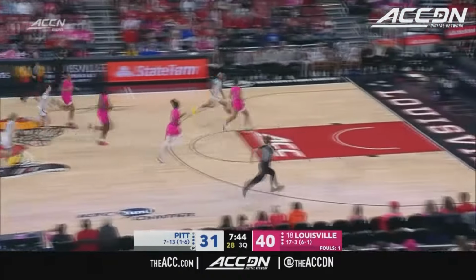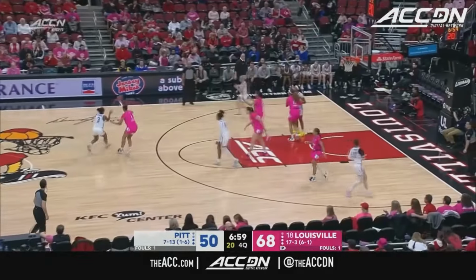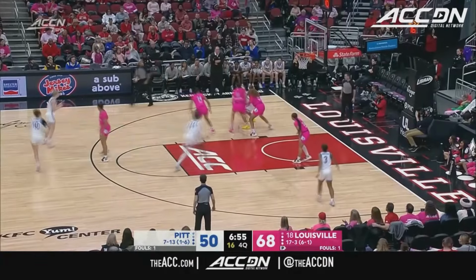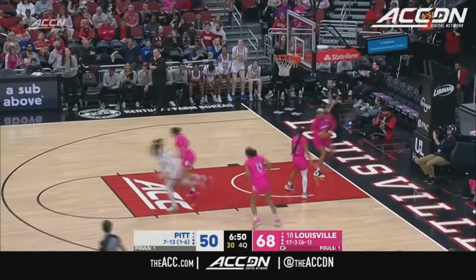Picked off here by King. Trying to get out in transition and flipped it in. Almost 7 minutes of this contest. Here's King, guarded by Russell. Stambololo comes to double. And a nice pass out of the post from King to Jordan.